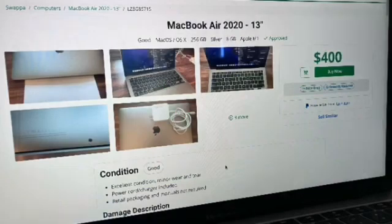So the first product that you're gonna get to start off your starter pack is going to be a MacBook Air 2020, but it has to be the M1 MacBook Air. Be careful, don't get the Intel version. The M1 MacBook Air is a very modern laptop. It's gonna get you your USB ports, your Touch ID. It's gonna give you 18 hours of battery life. It's going to get you the Retina display. Pretty much everything that you need to go.